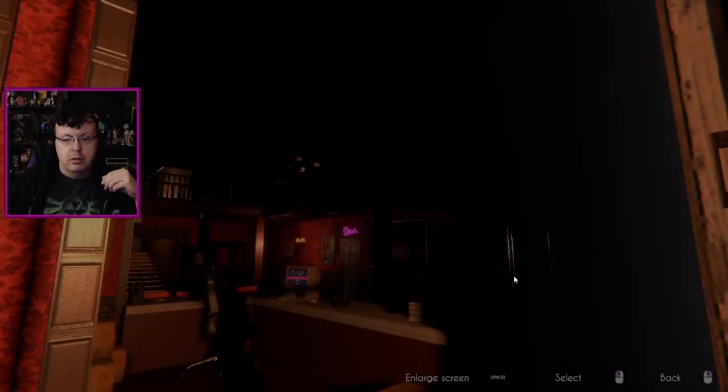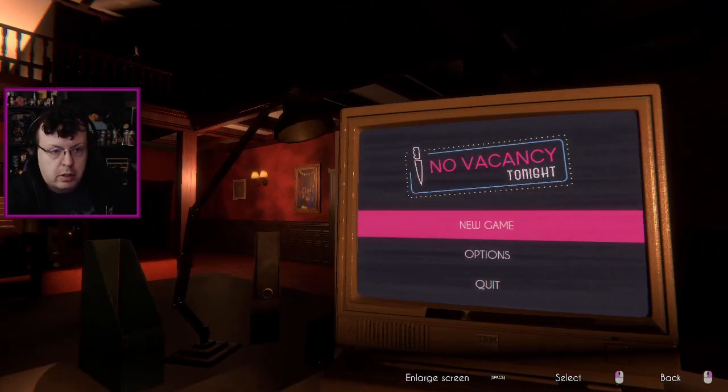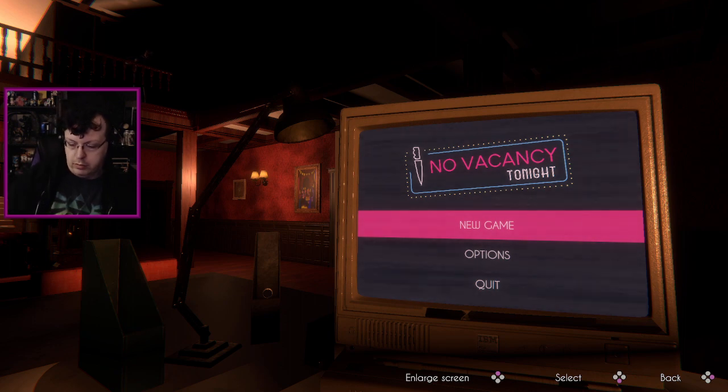Since we're pointing and clicking, it's okay to see the cursor. Oh, it does have controller support, so maybe I will just use that. Okay. Let's do it. Get it over to the... Uncross my cords here. Okay.